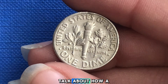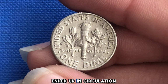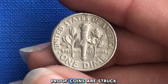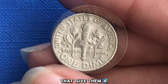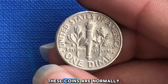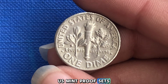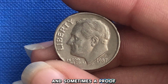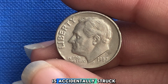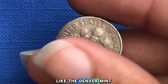First, we need to talk about how a proof coin, a type of coin meant for collectors, ended up in circulation. Proof coins are struck with extra care, using specially polished dies that give them a mirror-like finish. These coins are normally kept in special cases as part of official U.S. Mint proof sets. However, mistakes happen, and sometimes, a proof coin intended for these sets is accidentally struck at a mint that doesn't usually produce proof coins, like the Denver Mint.